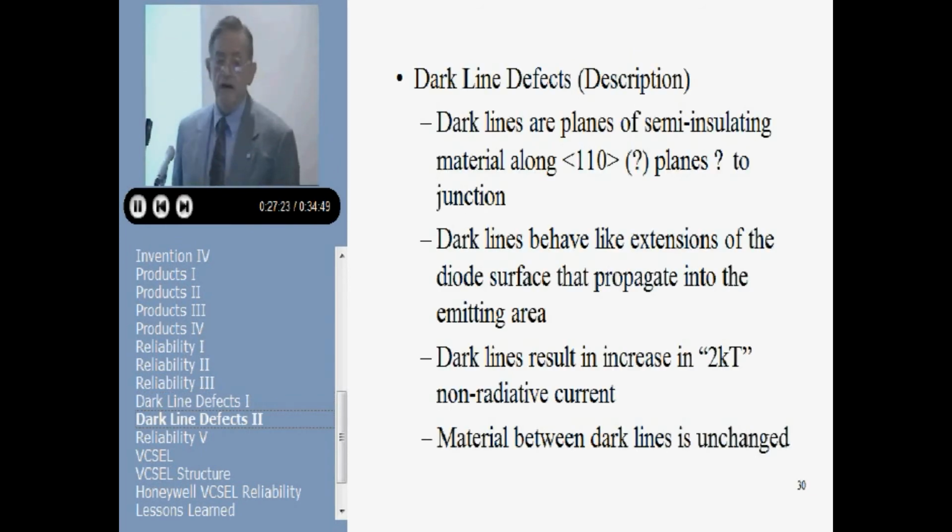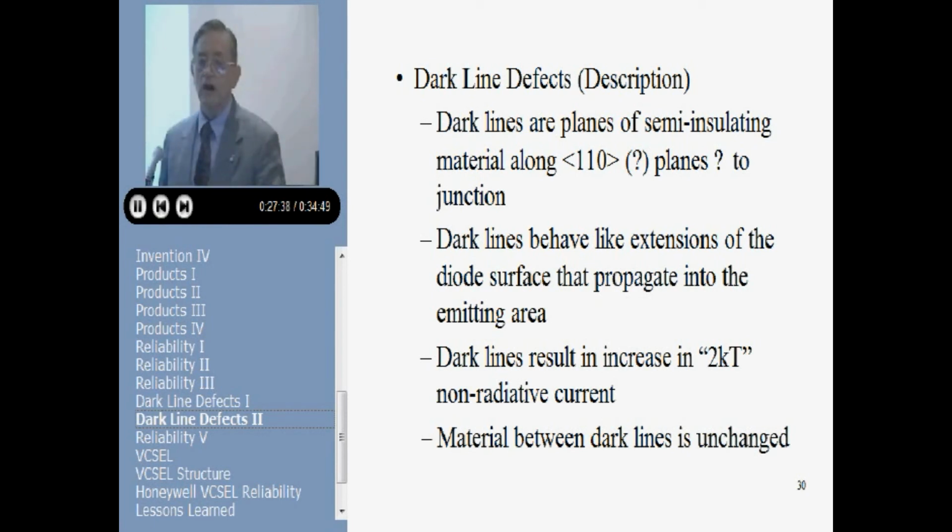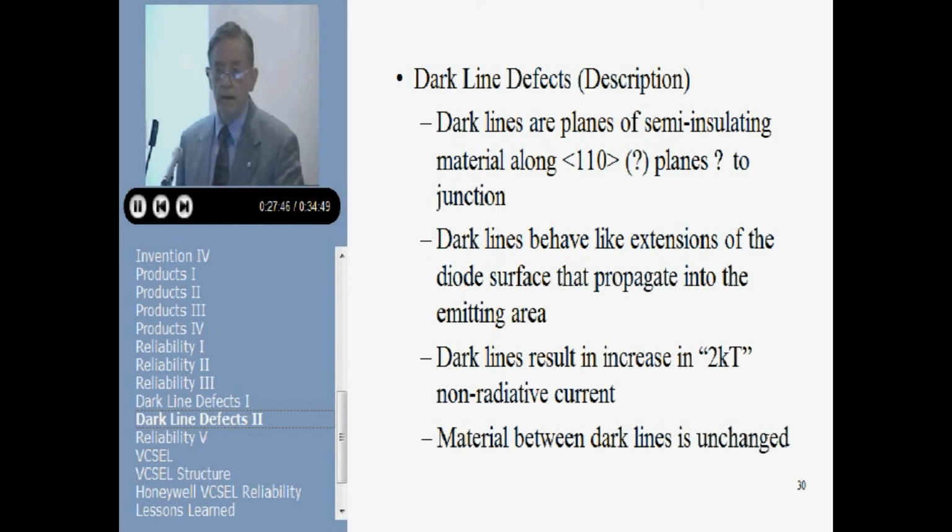Dark line defects, as far as we know, are planes of semi-insulating material. The defects, when they form, compensate the donors and acceptors and pin the Fermi level near the center of the gap. And they seem to be planes perpendicular to the plane of the junction. These dark lines behave like extensions of the diode perimeter, the diode surface, that propagate into the emitting area of the diode.